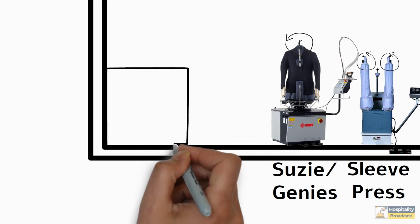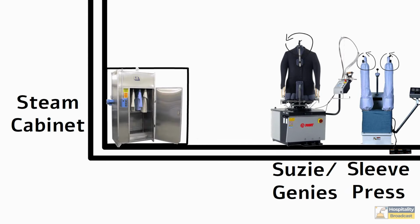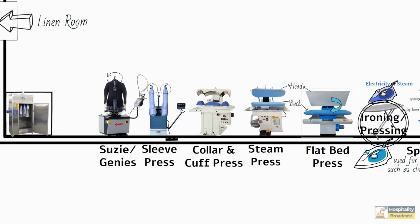You may also find steam cabinets. These are the large boxes where we can hang linen such as curtains, blankets, bedspreads. Steam is passed through these, removing the wrinkles from these articles. And also, who is not familiar with this? Hand iron and iron board.